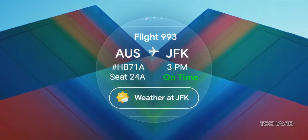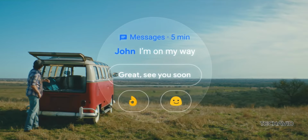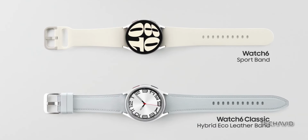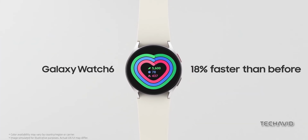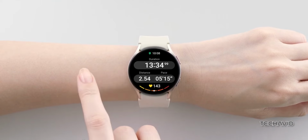Stay tuned for updates. But what do we want to see in the Galaxy Watch 7 series? Well, buckle up, because we have a wish list. Firstly, reliable multi-day battery life across all sizes. We love the longevity of the larger models, but imagine a small smartwatch that comfortably lasts through the weekend without needing constant charging. That would be a game changer.